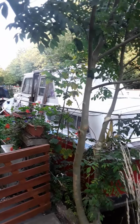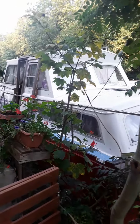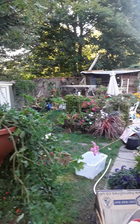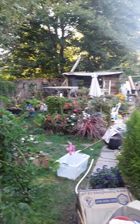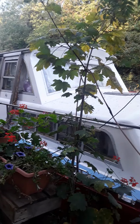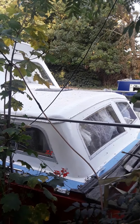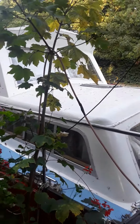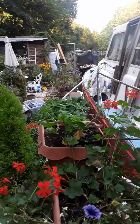So we've been living on this for about 2.5 years now, and what we did is we got a mooring, which I'll show you more of in a minute. So that's the mooring, and I've gone and sold my boat. This is my last opportunity to take a video of it, and I've got the permission of the owner because it's not my boat now.